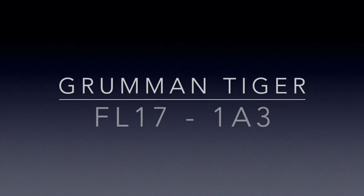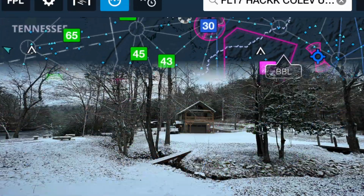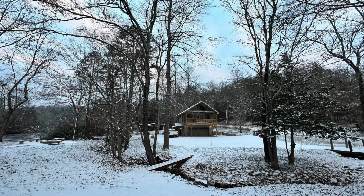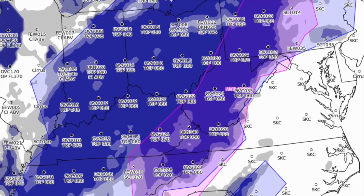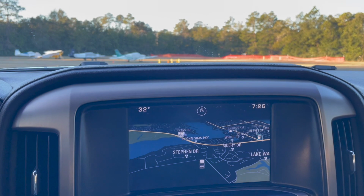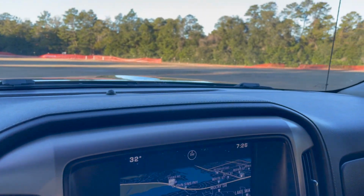Our plan today is to fly from the panhandle of Florida up into the Smoky Mountains to the Martin Campbell Airport, visiting some friends on the Toccoa River. Here is the snow report, showing 32 degrees this morning. Out here at the airport, I'm going to pull the airplane out of the hangar.